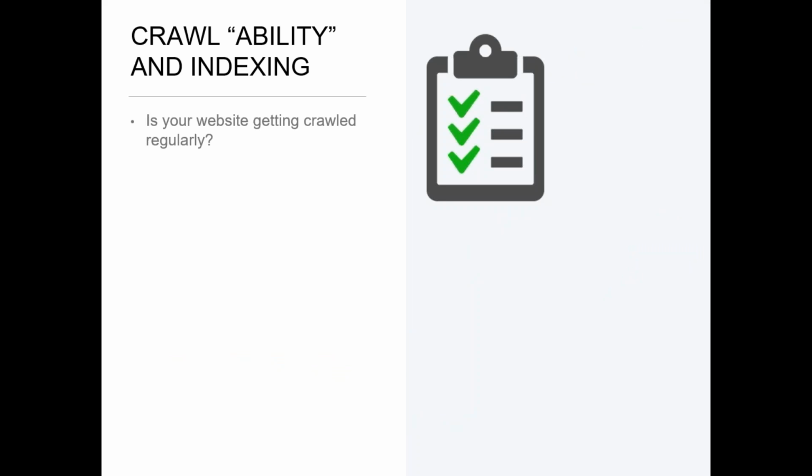So going a little bit deeper, basically you want to ask yourself, is your website getting crawled regularly? That's something you can see inside of Google Search Console. You can see how much they're crawling your website. So if you have a 60-page website, are they crawling 30 pages out of 60? And why is that? Oftentimes they'll tell you why, or they might give you some errors on there.